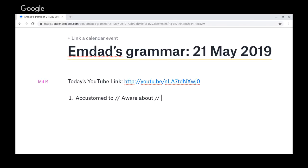I informed him of the robbery. Inform somebody of something. So "of" is a preposition. It can be used in a lot of ways. So similarly here, "aware about" is 100% wrong. It should be "aware of."